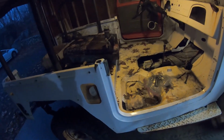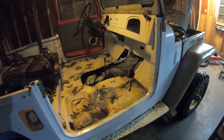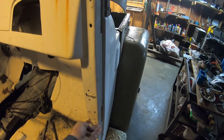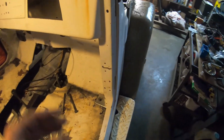I think how I'm going to do that is going to be really interesting for you guys, because I have a lot of ideas. I'll give you an example of what I mean right now. Where the door hinges go, when I got it, it had like half-inch plywood just stuck into the fiberglass behind it, and that's all that supported the door. So I already started a new system for that.